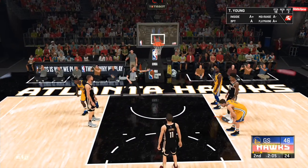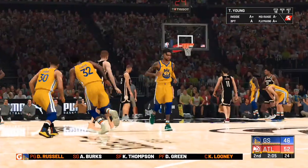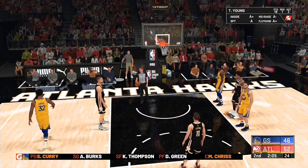That's good from Young. Kevin Huerter, he's checked in for Atlanta. Then for the Warriors, Marquese Chriss comes in for Kevon Looney. And Curry subbed in for D'Angelo Russell.